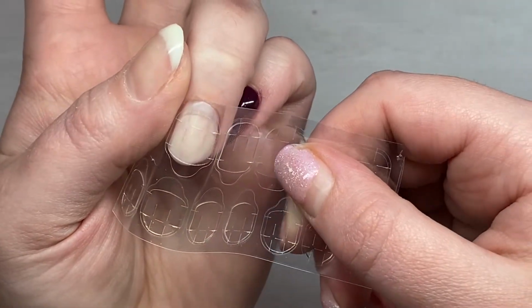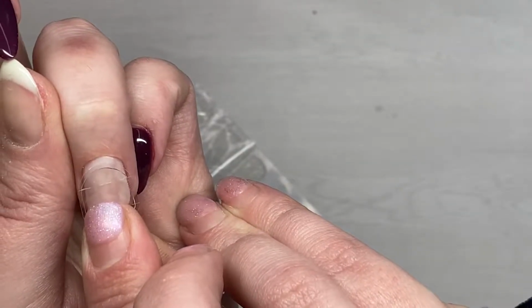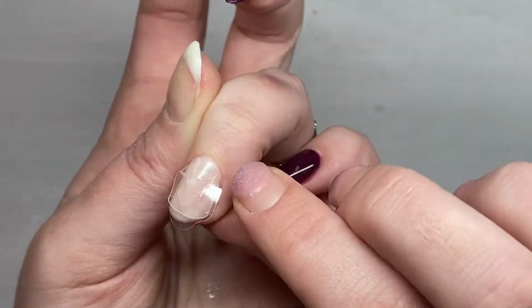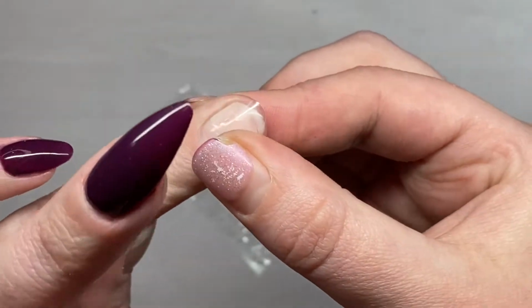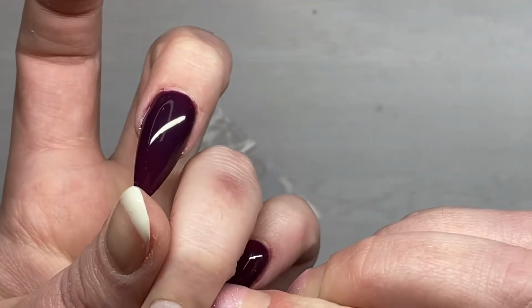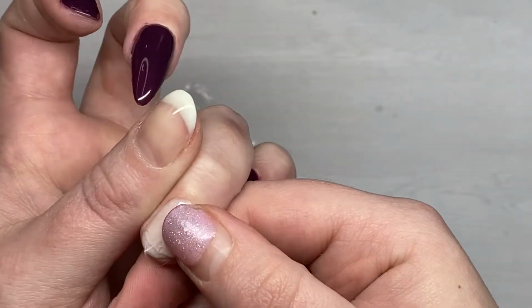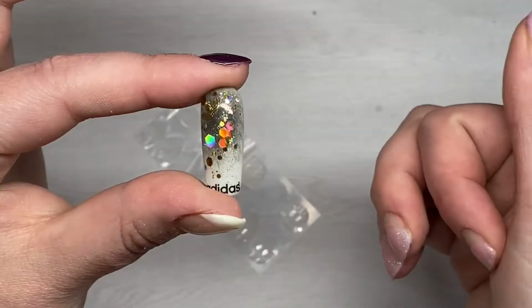unnecessarily bending, but they're still flexible enough that I can put the press-on and it will fit. It's not so bulky that it pushes the press-on far out from the nail, so it looks really chunky. Now, I only do this with the tabs. I have not tried this with glue, so I cannot speak to how it would last with glue. So by adding this thin coat of Luminary over it, it's protecting my natural nail.